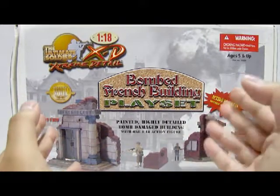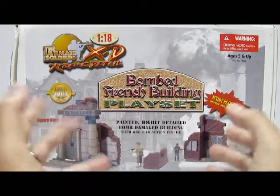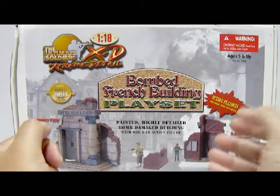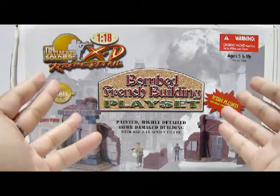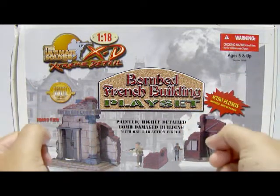And today I'll be looking at the just released 21st Century Toys Ultimate Soldier Extreme Detail Playset and Action Figure Review. Today's playset and action figure review is looking at the 1/18 scale Bombed French Building Playset with one Allied Soldier action figure.